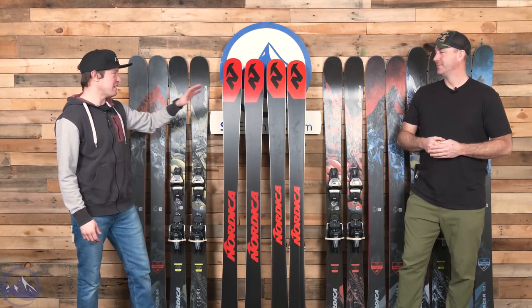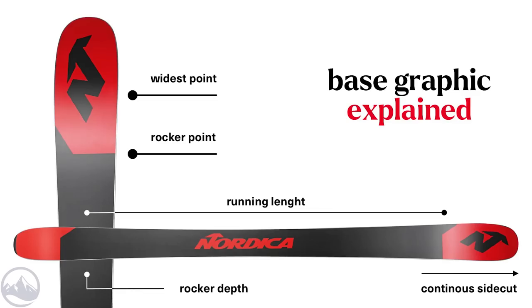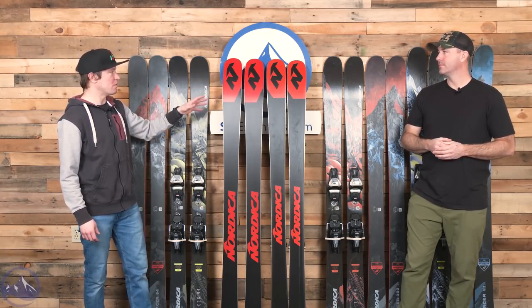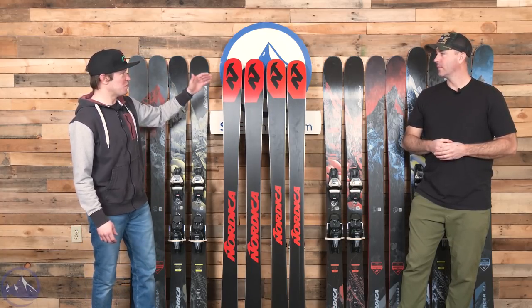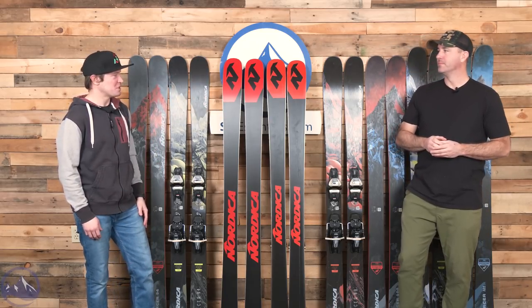I've always really loved this base design. And basically, this is showing the start of the rocker and the contact point, or the widest point of the ski. So you can see that they've tightened those things together. The concept remains the same, but slightly less tip rocker, and then the widest part of the ski is brought down towards you. So a little bit different.